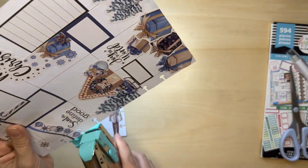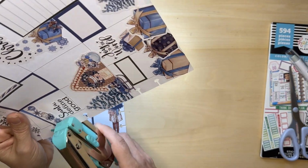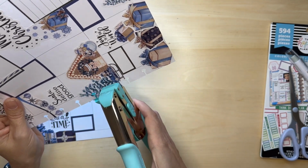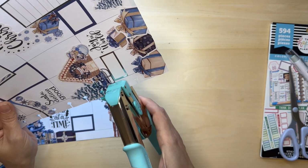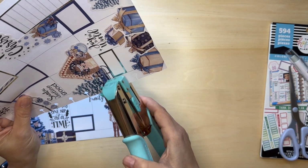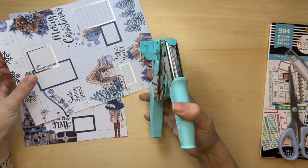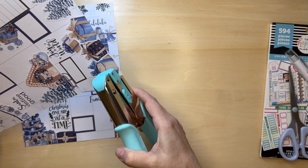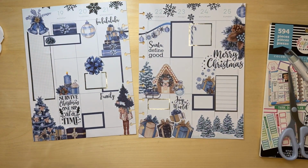I always end up messing it up when I use that. So this is a lot easier. You just line up the hole next to it and punch. It will punch a little bit deeper if you don't line up the hole, and look at how even it looks, if that makes sense. But this is my preferred punch for really thick stuff because a Happy Planner punch won't punch it.